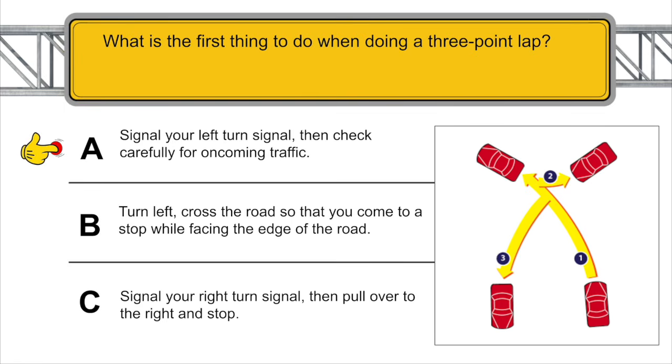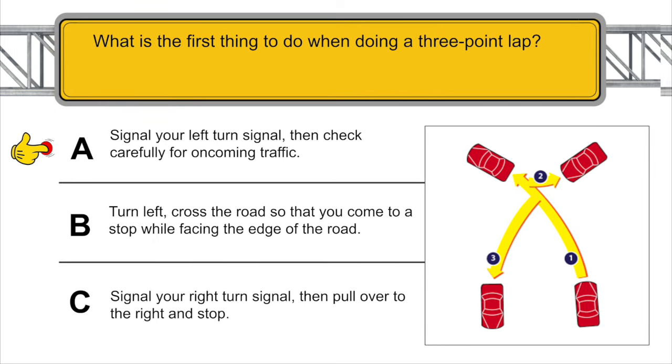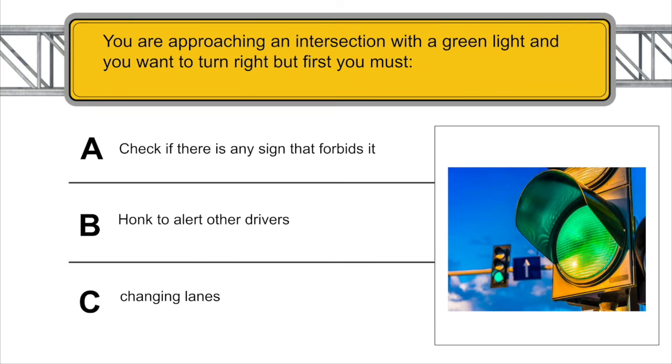Signal your left turn, then check carefully for oncoming traffic. You are approaching an intersection with a green light and you want to turn right, but first you must check if there is any sign that forbids it.